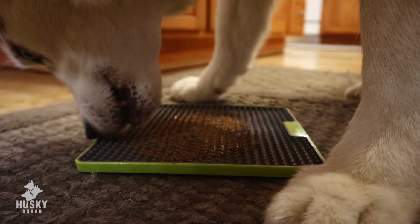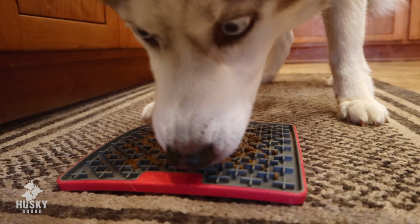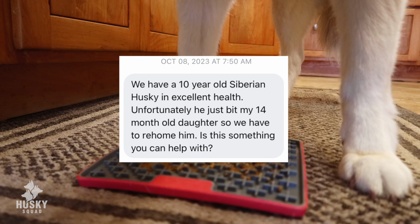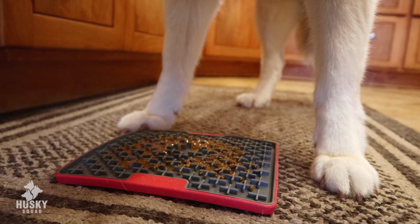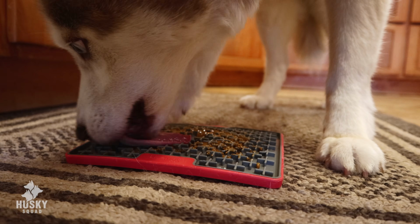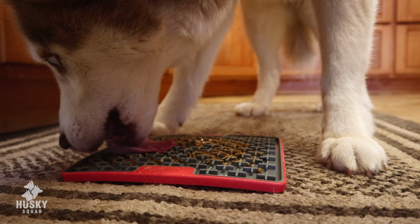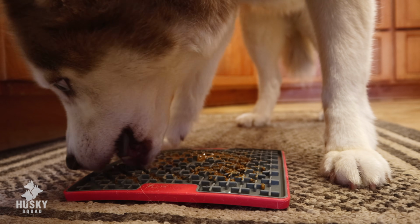I can't count how many people have contacted us that their perfectly fine, even older dogs have bitten their baby or toddler. And if you want to spend a few moments searching Google for bite statistics, you'll be floored at the numbers. Not only are the numbers way higher than you can imagine, but around half of the bites and injuries are inflicted on babies, toddlers, and kids. And they are the most severe, with injuries to the neck and face.